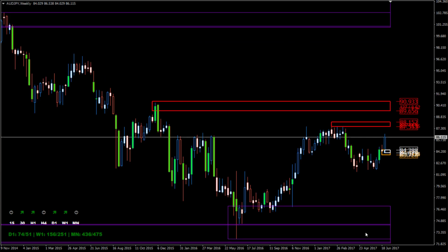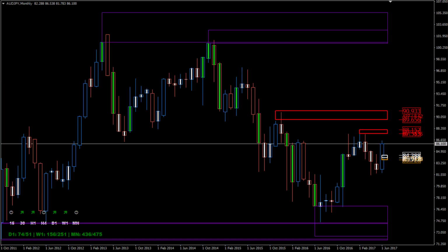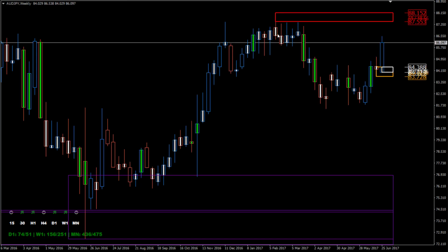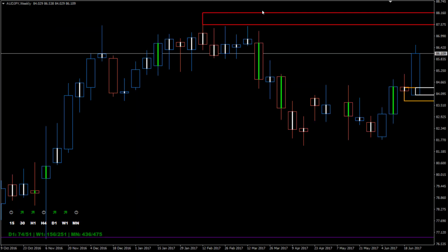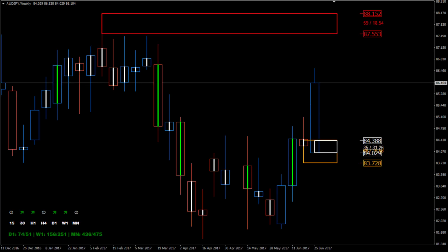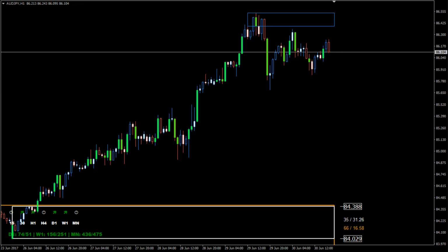What else do we have? Aussie yen. Yeah, the Aussie yen, we have the same thing going on here. We have that big push away. We're reacting at this huge period of accumulation, a lot of accumulation here. Very messy, but I like that in here. Also the interest rate swap support, buying this, which is good. So I think we're going to have a look at the hourly and see what that is.